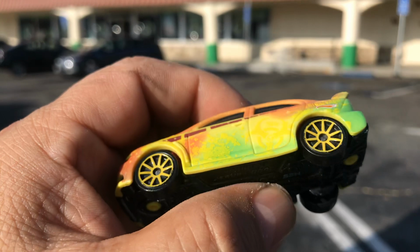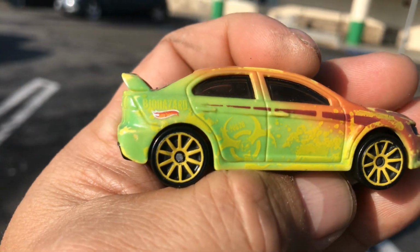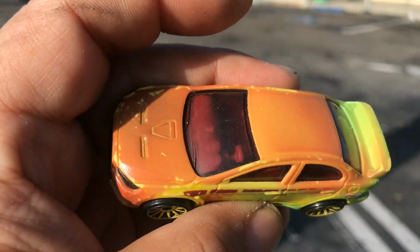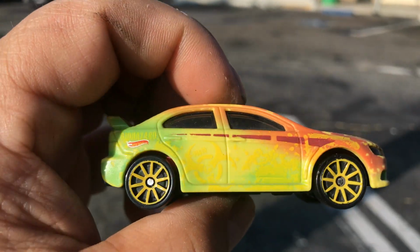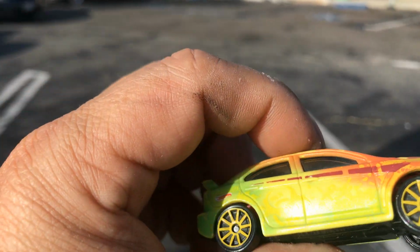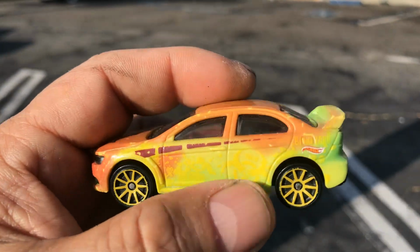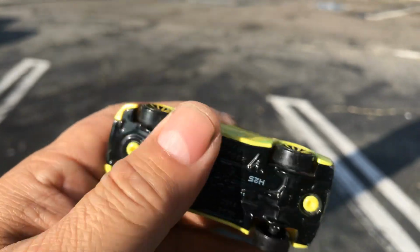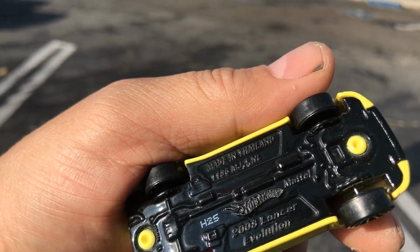Anyways, guys, I got this awesome color changer. As you can see, look, it's green, brown, and that means it was in hot and cold. So it's been changing due to the temperature. When it gets hot, it's very bright, like green. Cold, it turns into brown. But it's pretty cool. So you can see the differences there. Look at that. It's a Hot Wheels Mitsubishi, well, I think, a Lancer Evo.